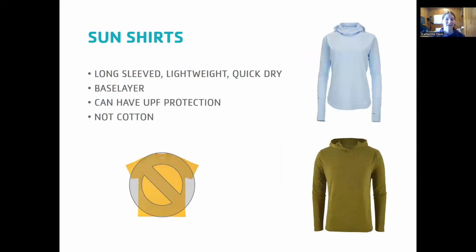This summer, we're also asking all of our campers to bring a long-sleeved, lightweight, and quick-drying sun shirt. This is super important on water trips as you can get very roasted in the sun. The sun's very bright from above, and then it also reflects off of the water, so you're getting hit with UV rays from all directions.